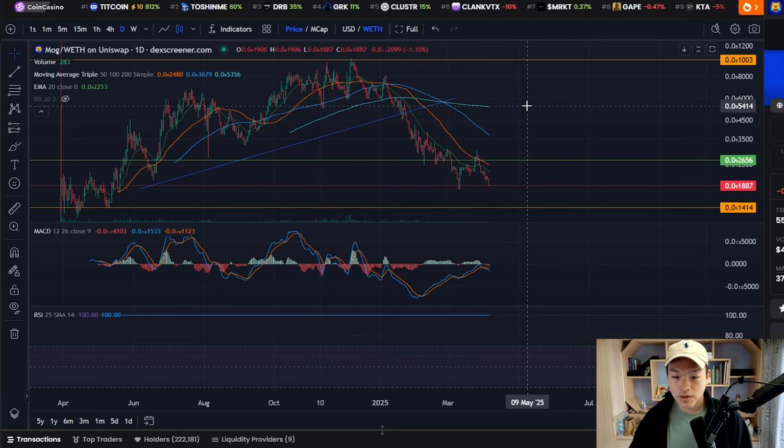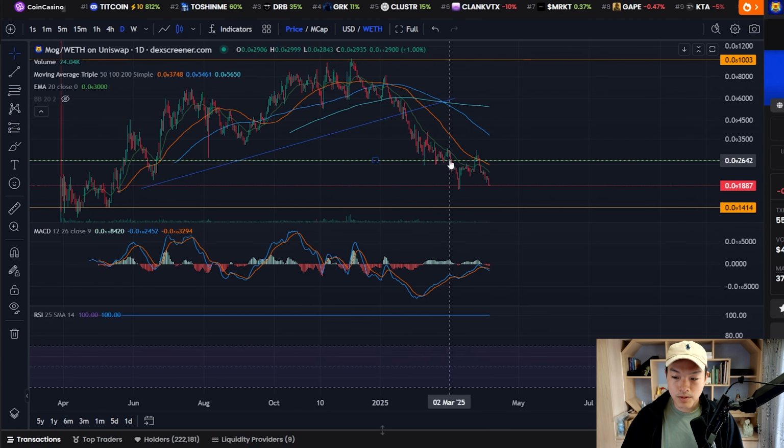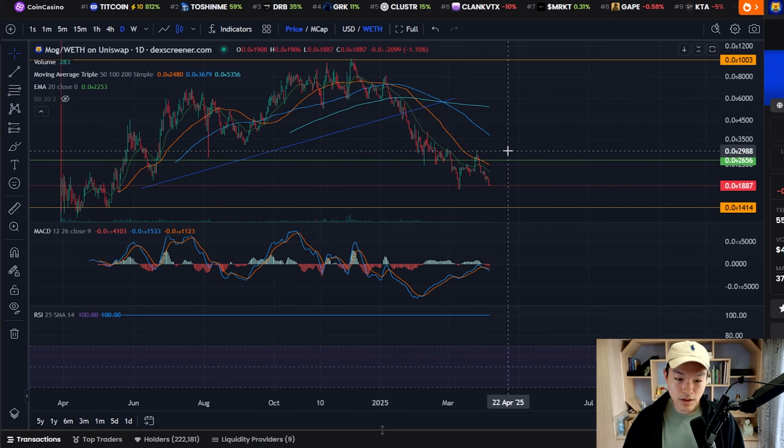And if we look at this crypto-to-crypto pool here for MOG and ETH, I entered this pool at roughly 0.00028 back here in February. And you can see the price kind of bounced above that a bit and then dropped below again, right? And recently I've compounded a lot of my fees back here, and it dragged my entry from about 0.0028 down to about 0.002656 right here, right?